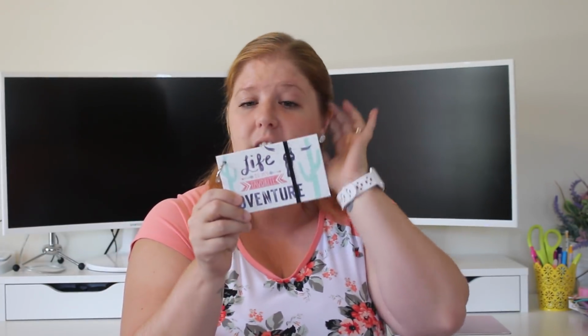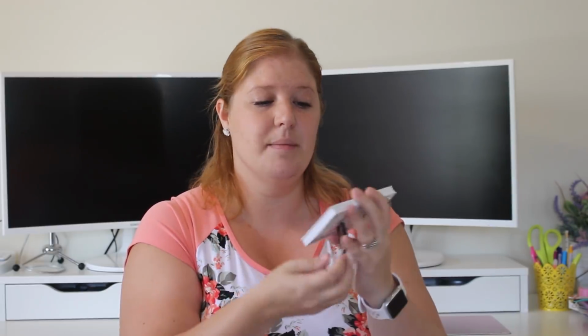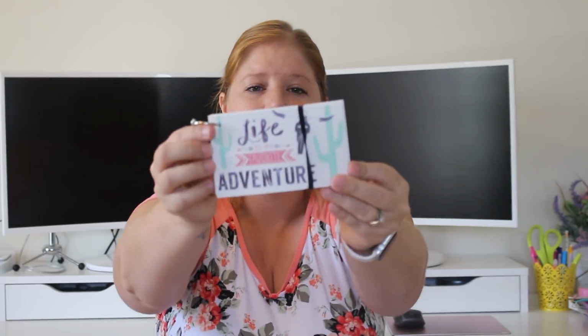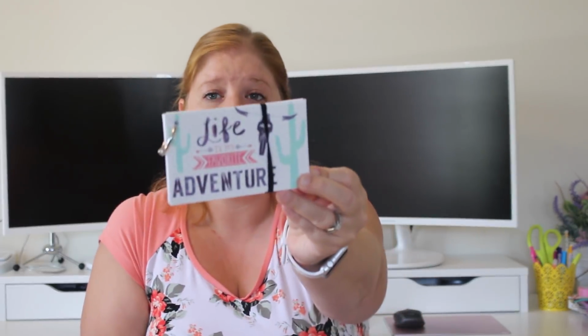Also, I thought this was so pretty. I just loved it. I wish they had this kind of index card set when I was in school. So this is by Jot, again, from the Dollar Tree. Index cards, there's 50 in here. They are 3x5. They have this little band to keep them together, and then they are on a little ring here. Oh, I love it. And then it says, what does it say? Life, it's my favorite adventure. I thought that was really pretty.